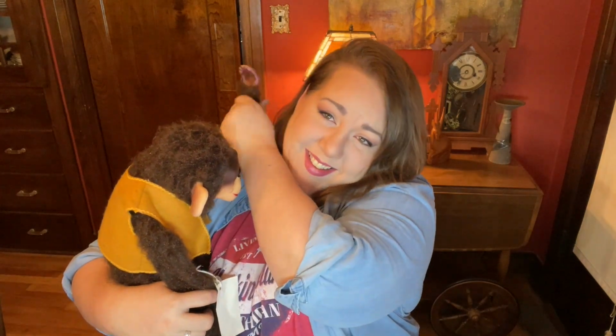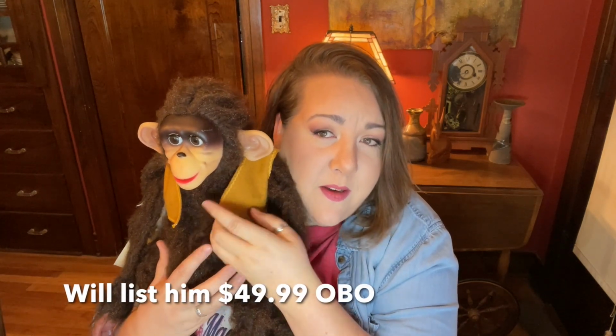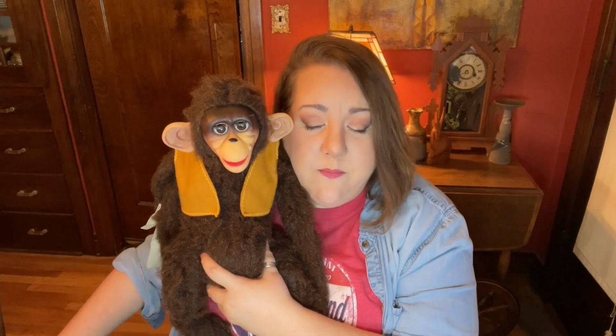I pulled him out of the closet. They had $20 on him, which meant $10, and he fit right on my hip. These are actually movable legs, and he fit right on my hip. And I walked around the rest of the sale with him like a little baby in my hand. Yeah, I was like, you're going home with me, buddy. I think he's gonna be on eBay. I think I'll start there. But him being handmade, I'm not sure what price he's gonna want.